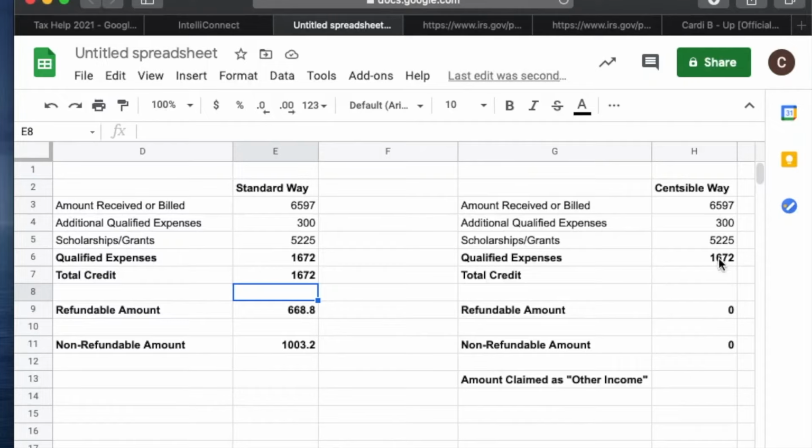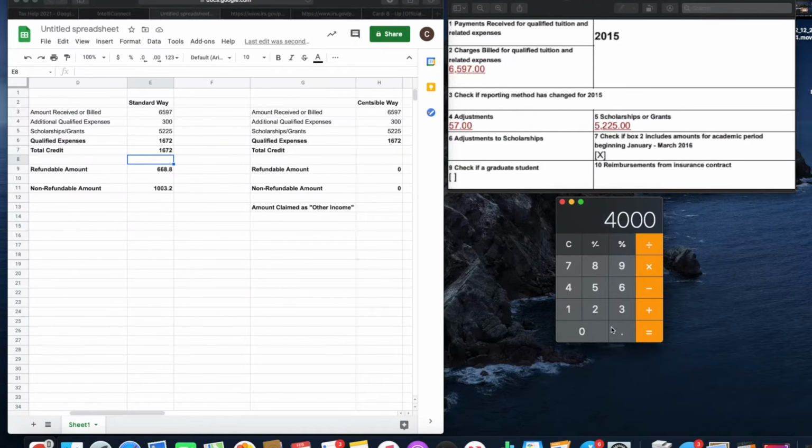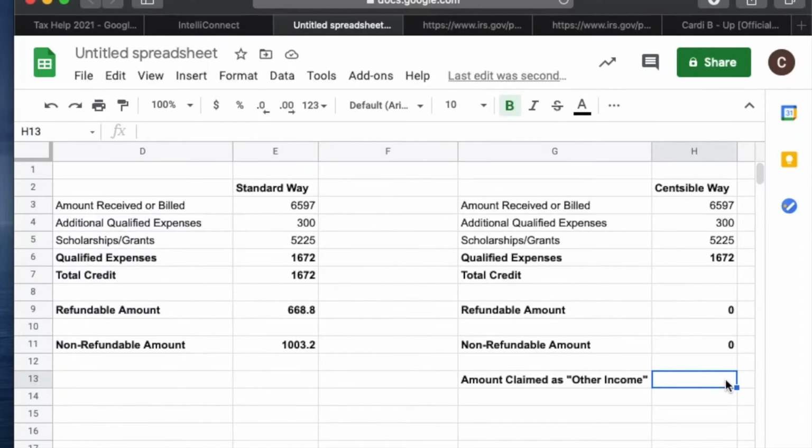So the way that I'm going to do it, the sensible way, is I'm going to take all these numbers right here. I've got these qualified expenses of $1,672 still. Our goal is to get this number right here to about 4,000, okay? So what we're going to do is take 4,000 and subtract that 1,672 to figure out how far off we are. So we're $2,328 off there. We'll put $2,328 right here.